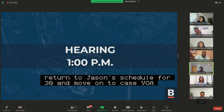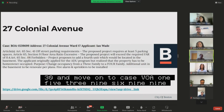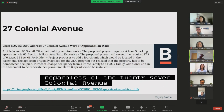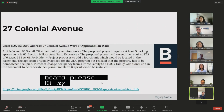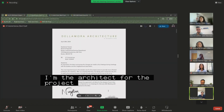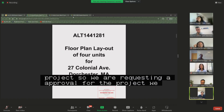153-9699 with the address of 27 Colonial Avenue. If the applicant and or their representative is present, would they explain to the board, please? Hi, my name is Roberto Leon, and I'm the architect for the project. We are requesting approval for the project. We are converting the three-family building to a four-family building.